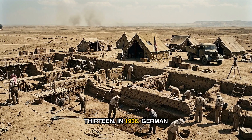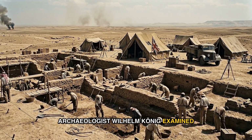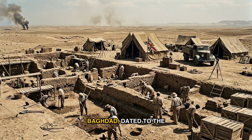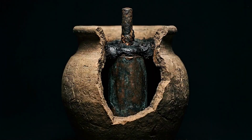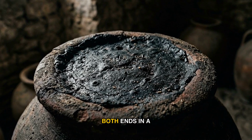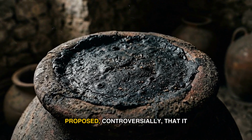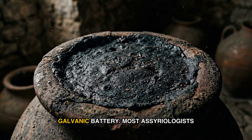13. In 1936, German archaeologist Wilhelm Koenig examined a small clay jar from Hujut-Rabu near Baghdad, dated to the Parthian or Sassanid era, and noticed it held a copper cylinder wrapped around an iron rod, sealed with bitumen at both ends in a way that looked deliberate rather than decorative. He proposed, controversially, that it functioned as a simple galvanic battery.